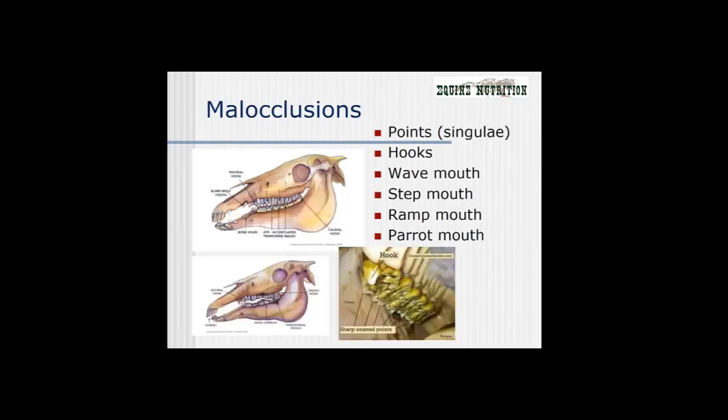Okay, so knowing that a horse's teeth grow all of their life and that they chew in a circular motion, there are different things called malocclusions that can impede that circular motion and make chewing difficult. So things that can happen are points, or cingulae. These are very sharp points on the outside of the teeth on the top jaw, closest to the cheek, and on the lower jaw it is on the side closest to the tongue.